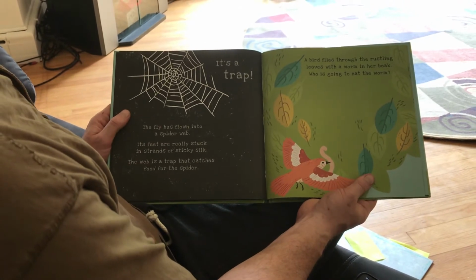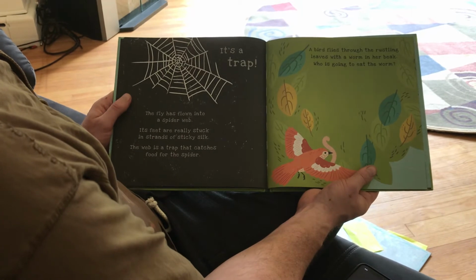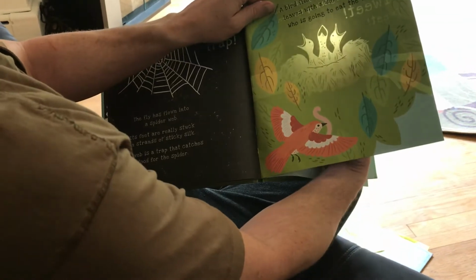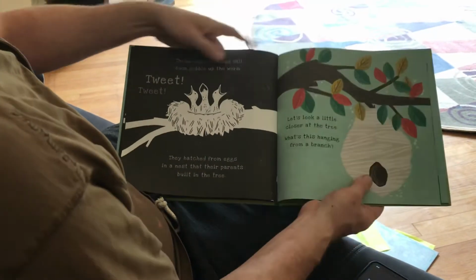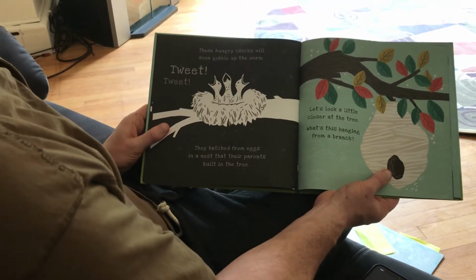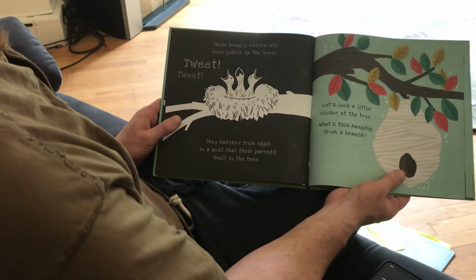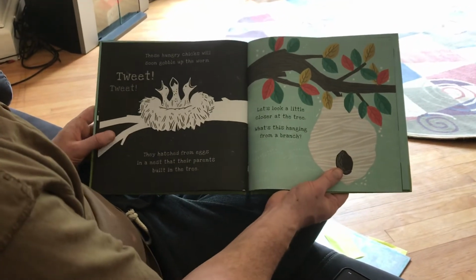A bird flies through the rustling leaves with a worm in her beak. Who is going to eat the worm? These hungry chicks will soon gobble up the worm. Tweet, tweet. They hatched from eggs in a nest that their parents built in the tree. Let's look a little closer at the tree.